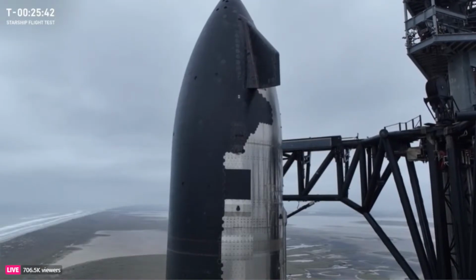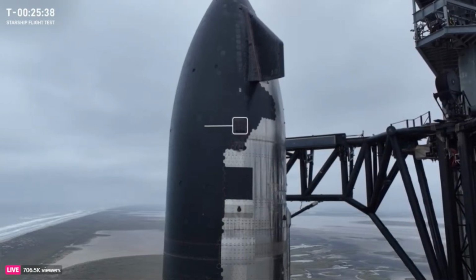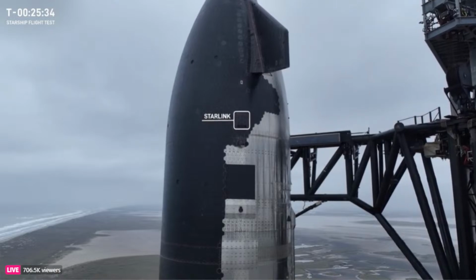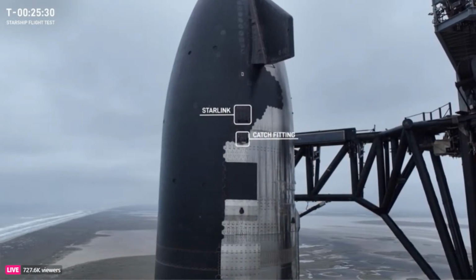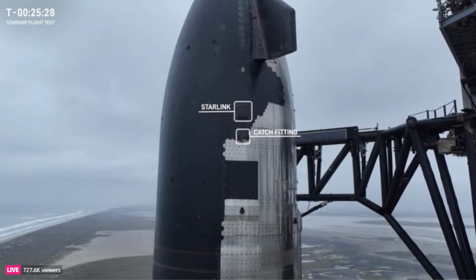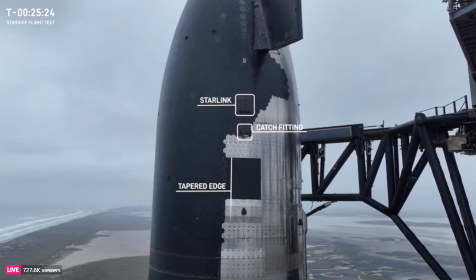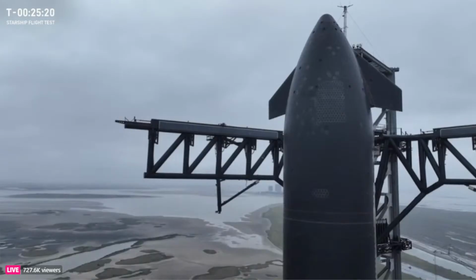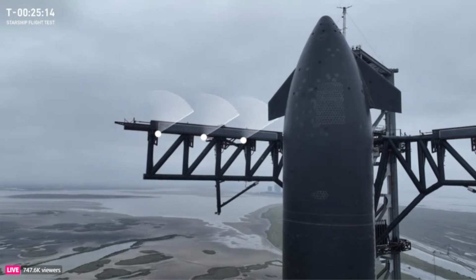Then the vehicle's avionics, its brains, got a complete redesign. Some of the new things, we've got 4 of these upgraded Starlink terminals that combine Starlink, global navigation, and RF communications into a single unit. And then on the sides of the vehicle, we have these catch fittings. They're non-structural, but we're going to be able to see how they perform thermally during re-entry. We also smoothed part of that tile line to address some hot spots that we saw during entry on the last flight.